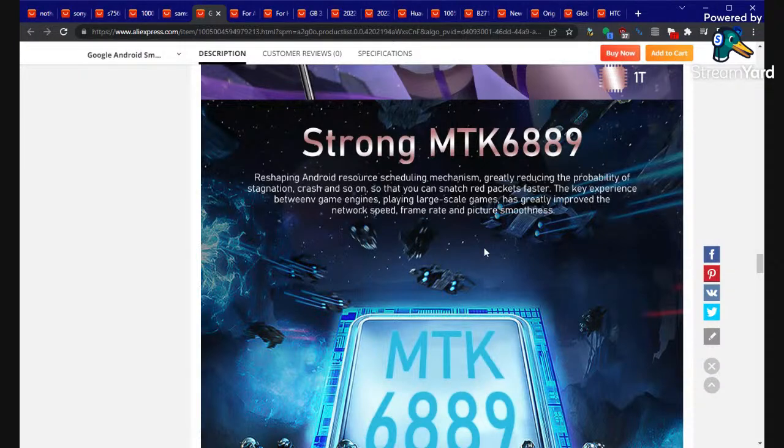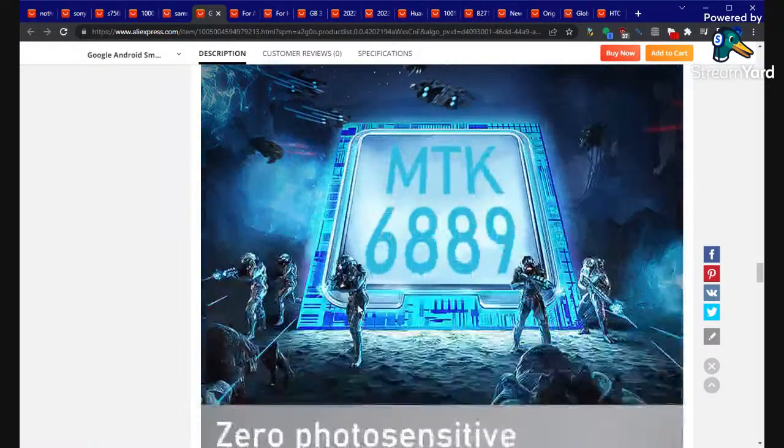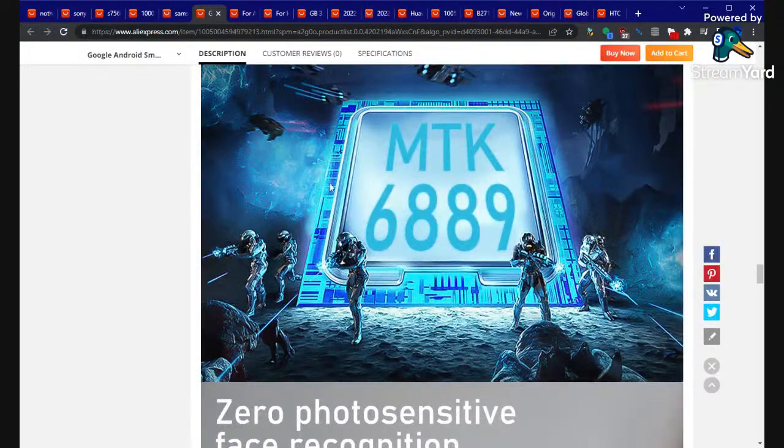Strong MTK6889, reshaping the Android resource scheduling mechanism, greatly reducing the probability of stagnation, crash, and so on, so you can snatch red packets faster. The key experience between the game engines, playing large-scale games has greatly improved the network speed, frame rate, and picture smoothness. Giant processor.